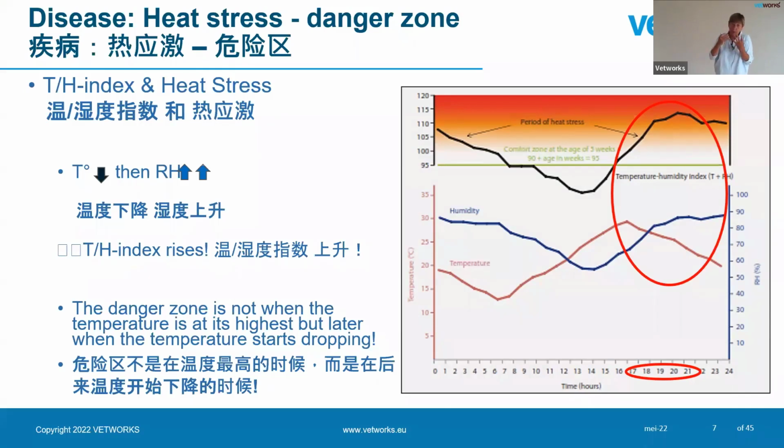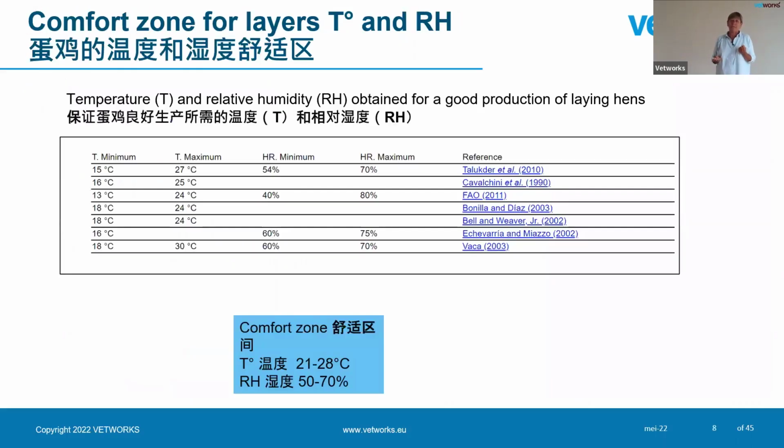So the period when we will see most mortality, for example, from heat stress, if the hottest period of the day is noon, will not be just at noon, it will be later on in the afternoon. And that is also what you need to take into account when you take management measures for heat stress.